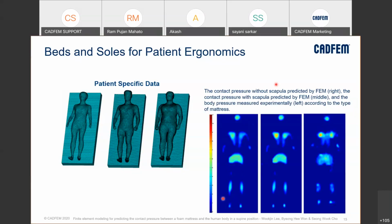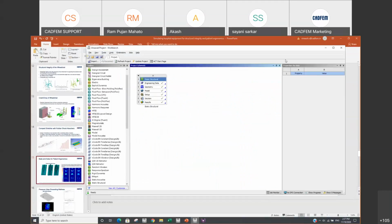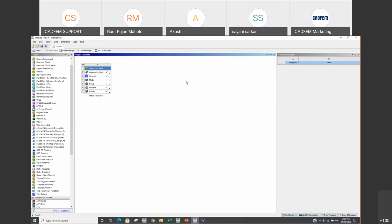So before moving forward, I would like to show one example of how simulation actually works. What you see here is the workbench. We call it a workbench platform. This is the ANSYS Workbench platform. So you can see different kinds of models here, systems.